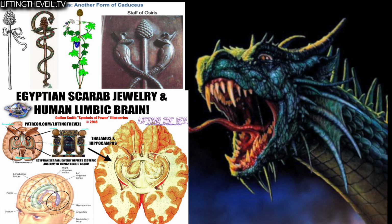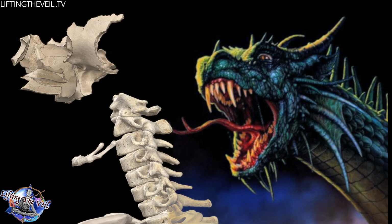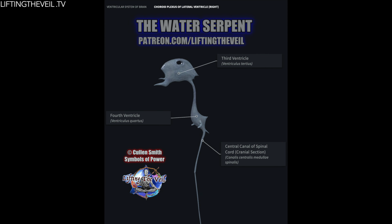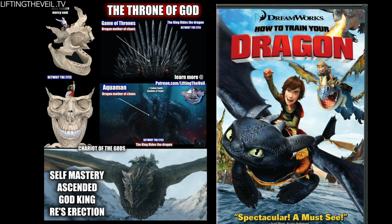including how I've discovered that the sphenoid bone in the spinal column itself is reminiscent of the dragon within, as well as the inner dragon of the cerebrospinal fluid system, of how the central cerebrospinal canal resembles what I like to think of as a water dragon, in other words, a water serpent, a sea serpent, which leads us to the hero's journey of all mythology, which revolves entirely around taming, or how to train your dragon.